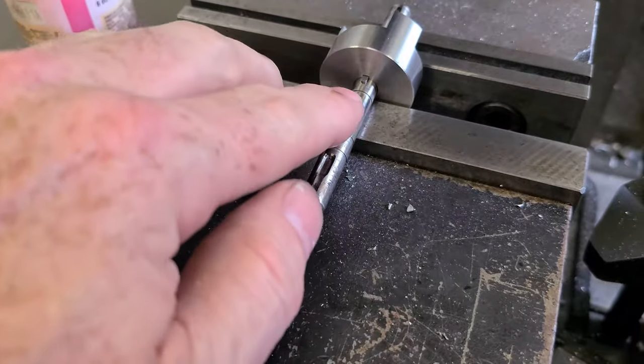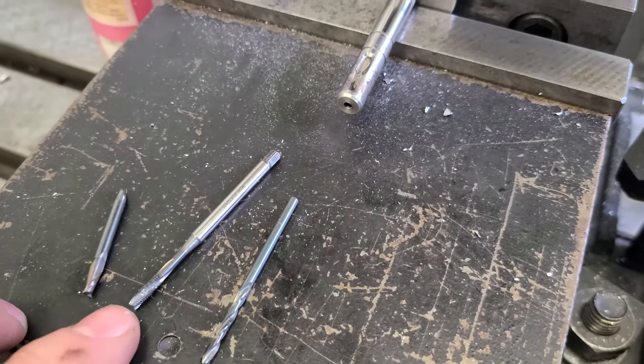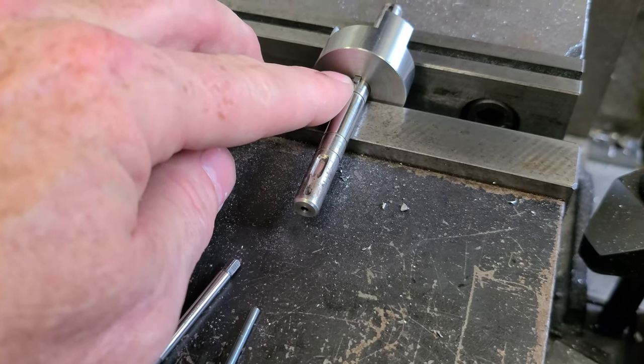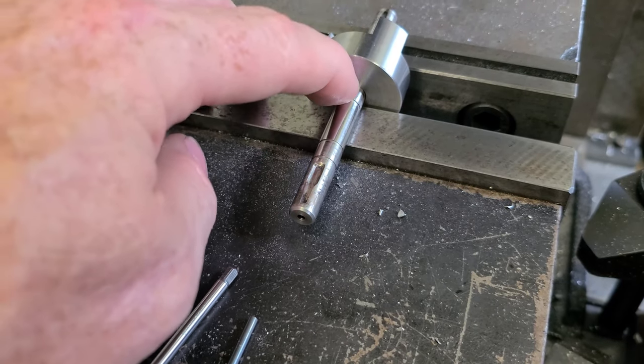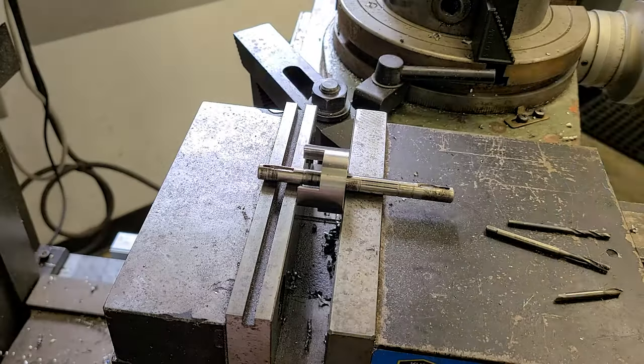So it's a 2 millimeter key, but we're going to run a 3 millimeter tap. I just like the size. It's a bit more durable. It will lock this key down just fine and do exactly what we need to do.